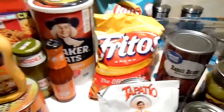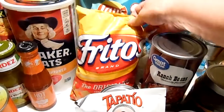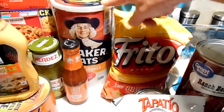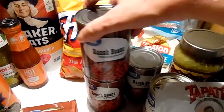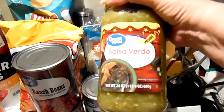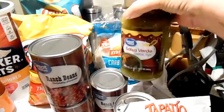I got some Fritos because I like to make Frito chili pie, and I think other places call it a walking taco. Did I get the oatmeal? I got another canister of old-fashioned oats. I got 3 cans of ranch style beans. I got 2 packages of the carb balance tortillas. I got this brand of salsa verde just because it was cheaper, so I thought I'd try it.